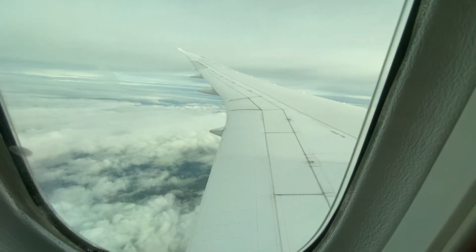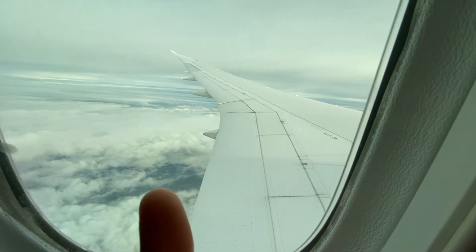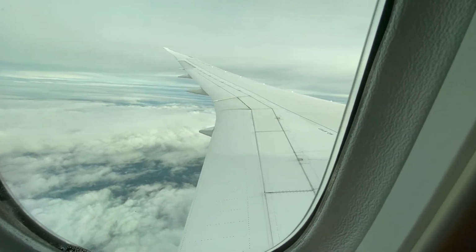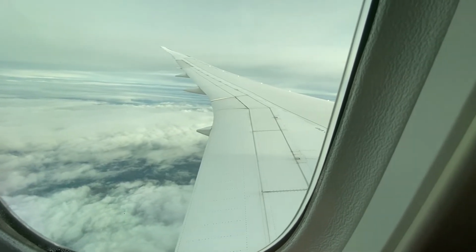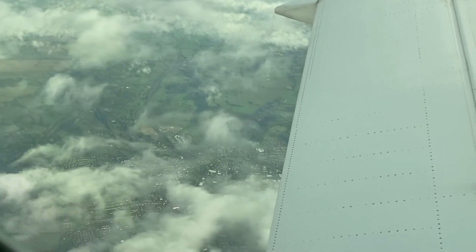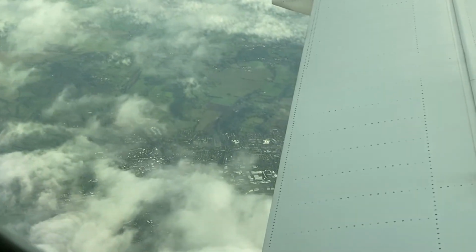Again, I'm pretty exhausted and tired. Hopefully I'll be able to get a little snack or something to sustain me. I can see clouds and I can see land. That means we're really close to London. I think we passed by Ireland and we'll be shortly beginning our descent into London Heathrow Terminal 5.